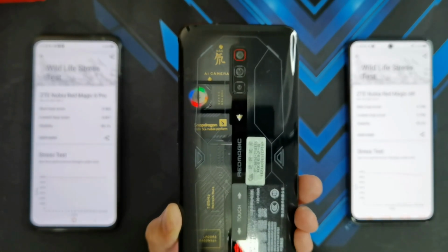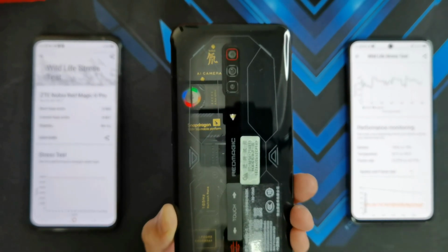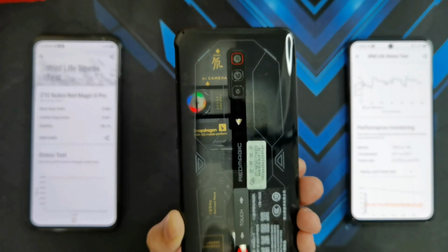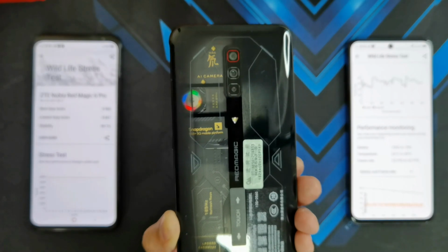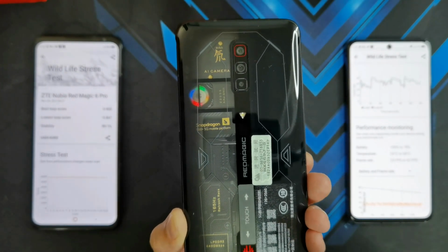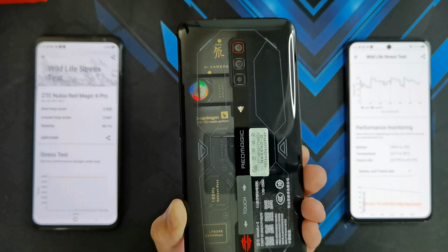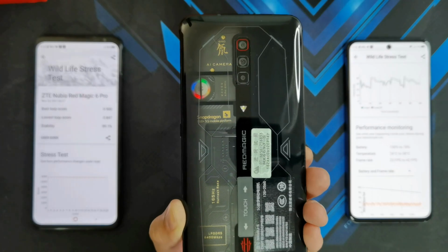And from what I'm seeing, the Red Magic 6R actually hit a lot higher, but performance was not that degraded. So that's telling me that Nubia has made a conscious decision to start limiting the performance in the Snapdragon 888 Plus a lot earlier in order to make sure that it doesn't damage any internal components.